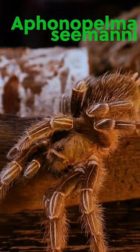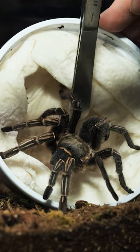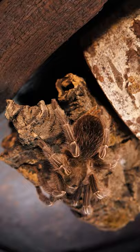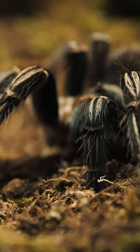The Aphonopelma seemanni, or Costa Rican zebra, or striped-kneed tarantula, is a terrestrial New World species found in Costa Rica and Central America. This tarantula is commonly found in the northern areas that are warmer and much drier, typically in the dry forests. Females of this species can live around 20 years. Females can grow nearly 6 inches, with males being slightly smaller.